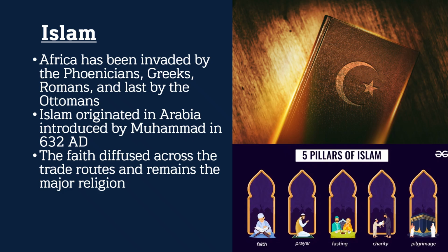So with the emergence of Islam in the 600s, Islam is going to spread across northern Africa quite rapidly. The Phoenicians, the Greeks, the Romans, they did not deal with Islam. They were dealing with the ancient Greek religion, the ancient Roman religions, the ancient Egyptian religions. The religion of Islam, introduced by Muhammad in 632, is going to spread rather rapidly. And once it drives out Christianity from that region, it's going to hold on, and has held on as the prominent religion since the 600-800s, when it finally took over as the majority religion.